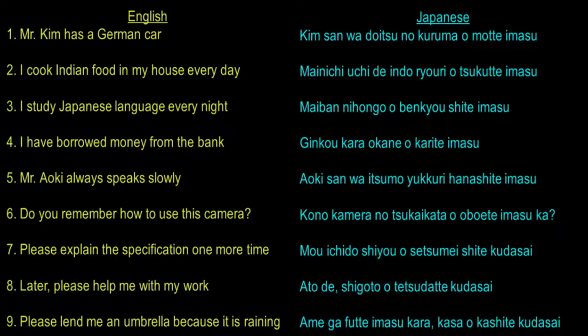Here you must note that ame, which is rain, is a phenomenon, and in describing a phenomenon, the subject of that motion or action is indicated by the particle ga. Another example is that of snow, which is also a phenomenon. And if you say yuki ga futte imasu, then it will mean it is snowing. Okay? So that is it for now.